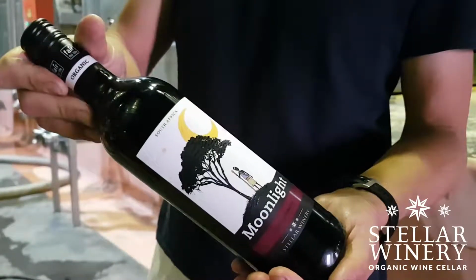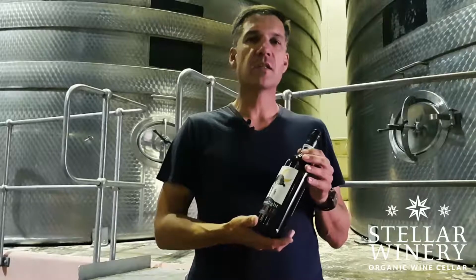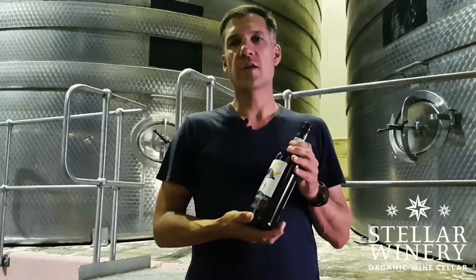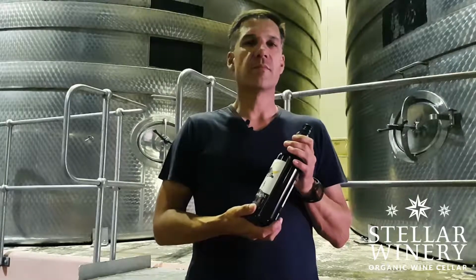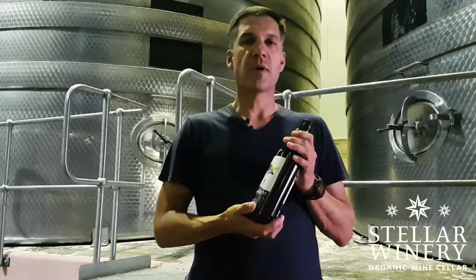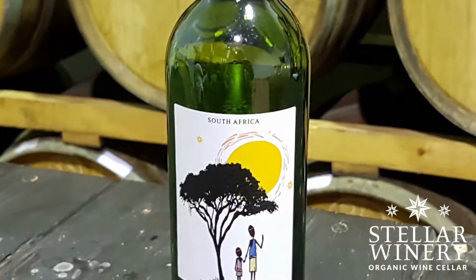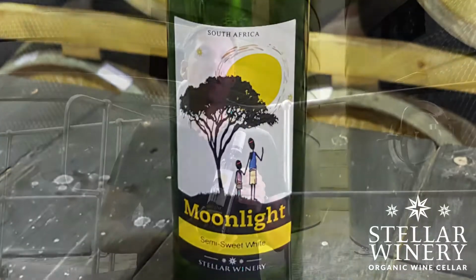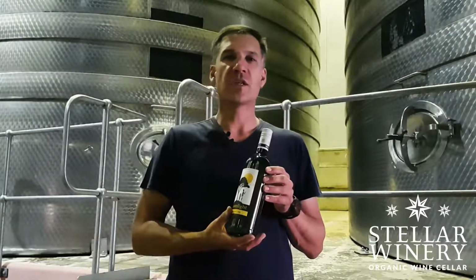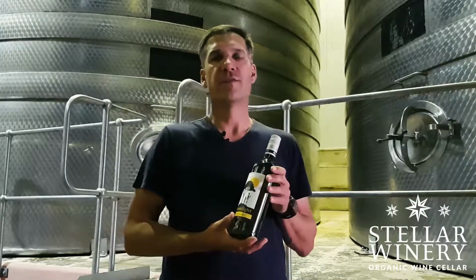Shiraz Merlot is one of my personal favorites. The Shiraz adds a lot of spiciness and smokiness to the wine, with the Merlot contributing to the nice fruity finish. We've got some peppery notes, spices on the nose with a long lingering finish of fruit. The Moonlight Organic semi-sweet wine is a wine for everyday drinking. It's got a nice nose of muscat, lychee, a bit of citrus, and a long lingering finish with sweetness at the end.